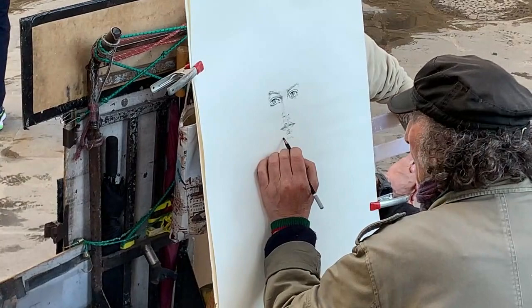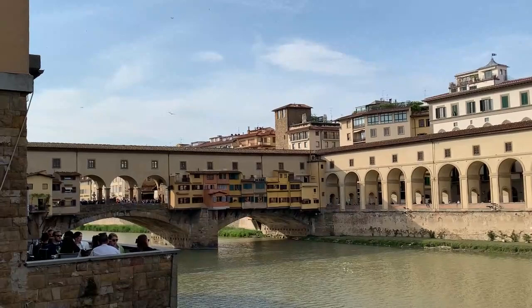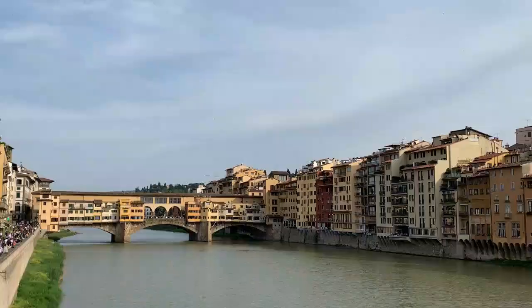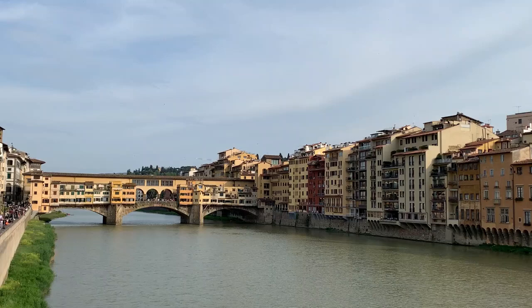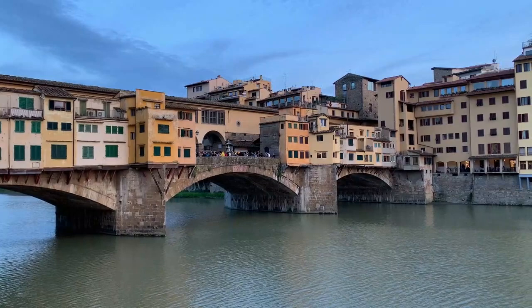The Ponte Vecchio, or Old Bridge, was the only bridge across the Arno River in Florence until 1218. The current bridge was rebuilt after a flood in 1345. During the Second World War, it was the only bridge across the river that the fleeing Germans did not destroy. Instead, they blocked access by demolishing the medieval buildings on each side.